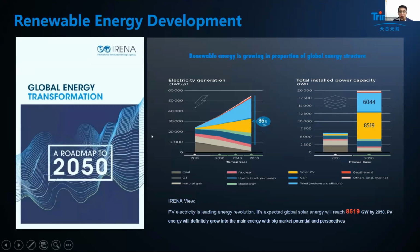This data is from a third party analysis. First, you can see that in the following 13 years, the renewable energy percentage share is increasing very fast. So the trend for renewable energy is very optimistic. In 13 years, new energy will take nearly 90% of the total energy consumption compared to the traditional energy types. So this is very good news for the renewable industry.